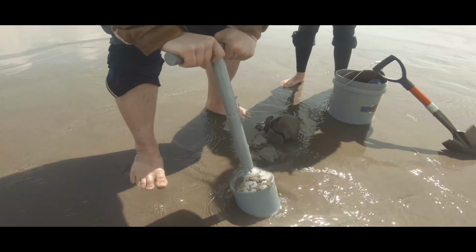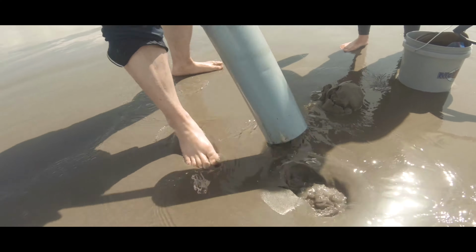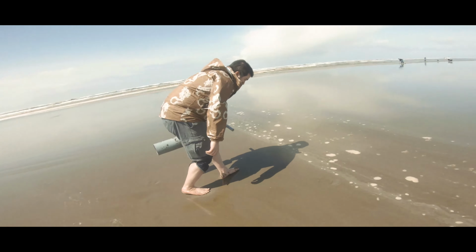Today, we're going to do one of Washingtonians' favorite outdoor activities. We're catching razor clams, coming right up.